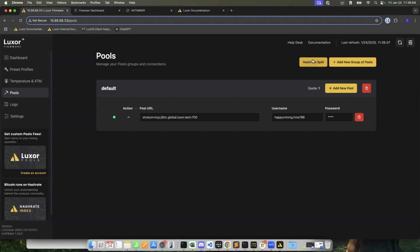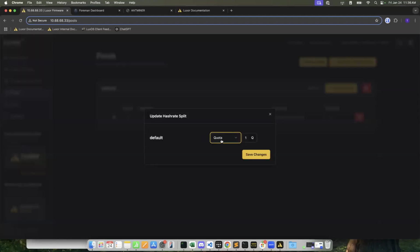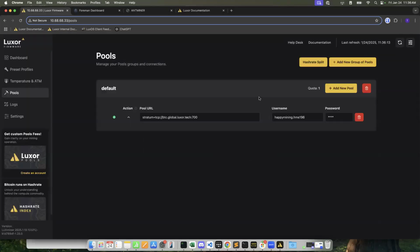We do offer things like hash rate split, where you can split hash rate based on a quota or a percentage for any purpose that you have. The key here is that you get to make the determination as to how that occurs, and we have a document in our docs page that shows you all the different variations that you can use that hash rate split for. So if you have a use case for it, it comes in very handy.